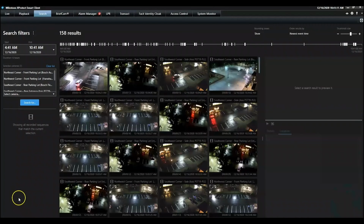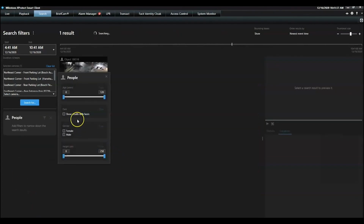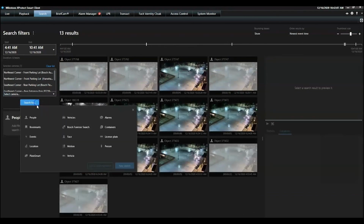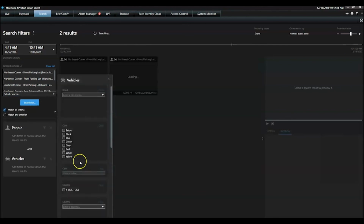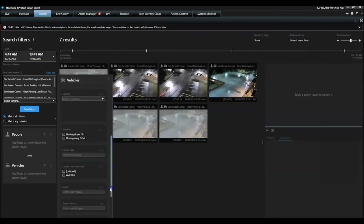If configured correctly and supported camera models are connected, the operator can narrow his search further down using the search categories and work even more efficiently. Let's say the operator is looking for a specific person. He selects the people category to search for general or specific criteria, such as age, gender, and height. The same filtering method applies if he is searching for a vehicle. The operator can search on colors, country, speed, or type of vehicle, or a specific license plate. Applying these filters makes the search more accurate.